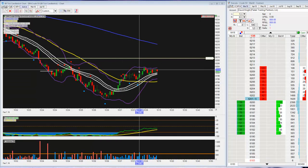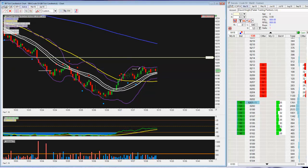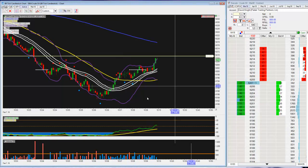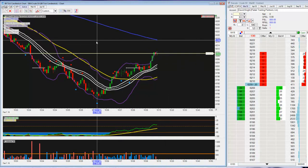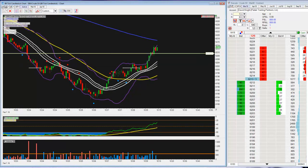So I'm going to call it right there no matter what. We're out right there. So even if I would have been in it, that would have been out. This would have been my last exit no matter how I look at it. But hey, I got 80 ticks. I'm happy. That's going to do it for me today.